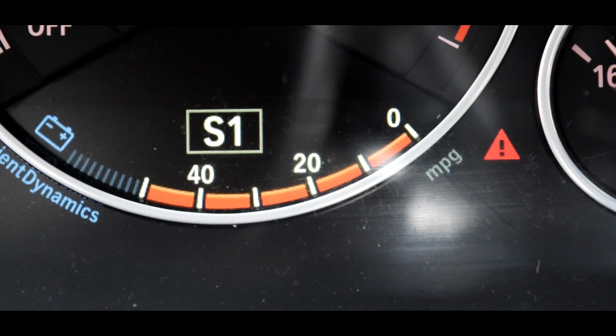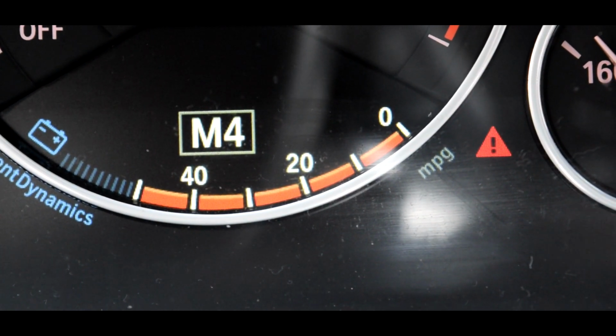A way to tell that you have it is if you throw the gear shifter into DS. Basically, DS means that you just have the regular sport mode. If you have the sports automatic transmission, when you put the stock into DS, it actually says S1, and then it'll show your gear shifts. And then obviously if you change it up or down, it'll go to M1, M2, M3.